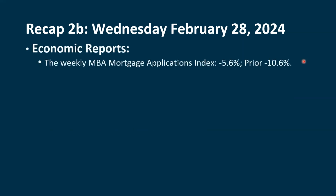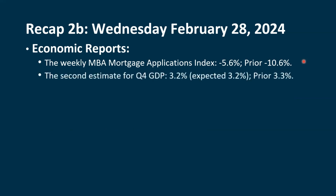The economic reports that came out, we had the weekly MBA mortgage applications index. It was down 5.6%. Last week, it was down 10.6%. And as interest rates are going back up, that's putting some pressure on folks getting mortgages, whether they're new mortgages or refinance type mortgages.